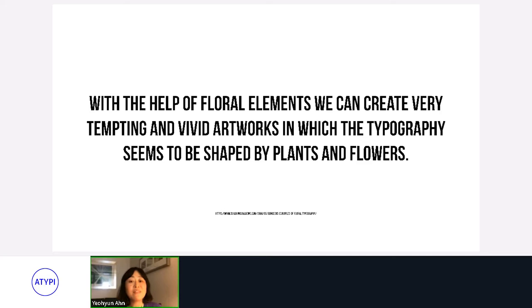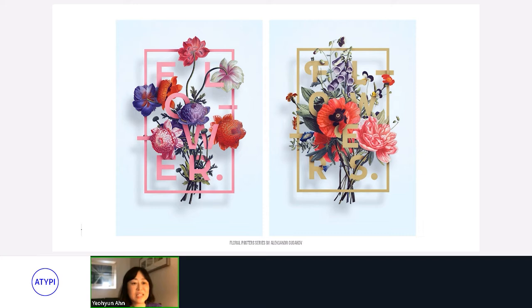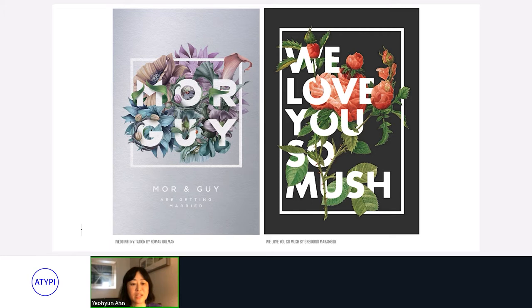I'm gonna go to the next one. This is the Floral Posters series by Alexandra Kukakovi to express flourishing visual impact with the text flower and flowers. I'm gonna go to the next one. Here, loading is a little slow, then I'm gonna go to the next one.